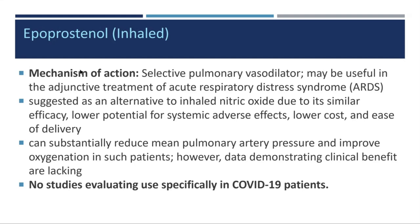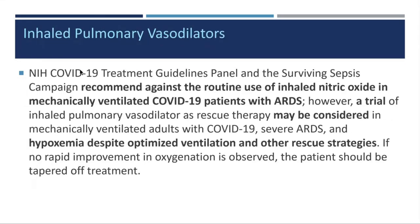Epoprostenol is also another selective pulmonary vasodilator that may be useful in the adjunctive treatment of ARDS, and it is suggested to be an alternative to inhaled nitric oxide due to its similar efficacy, lower potential for systemic adverse effects, lower cost, and ease of delivery. It can substantially reduce mean pulmonary artery pressure and improve oxygenation in ARDS. However, there are still no studies evaluating use specifically in COVID-19 patients.